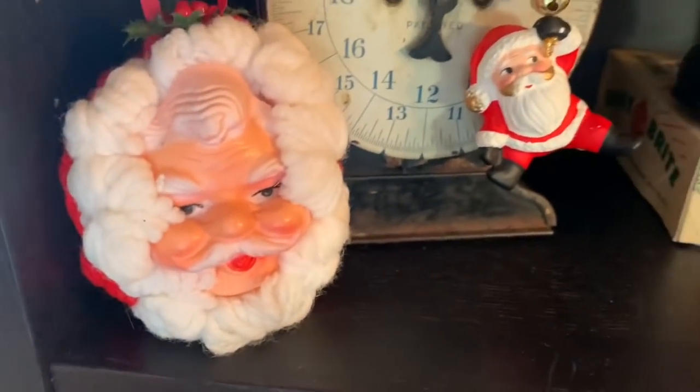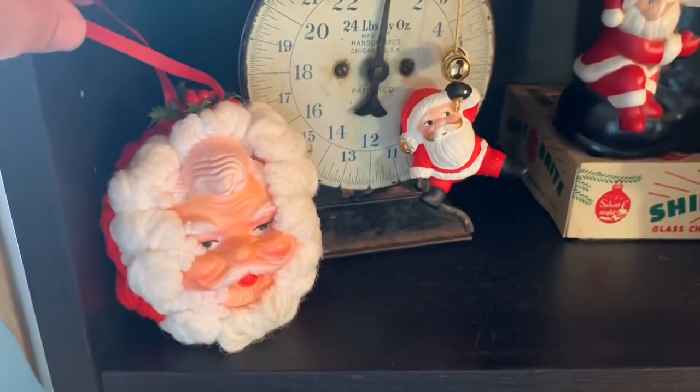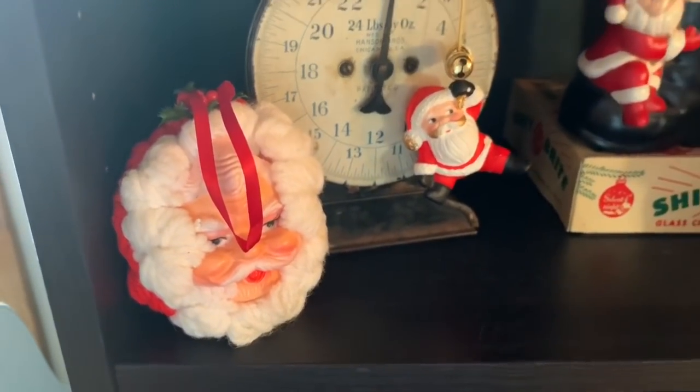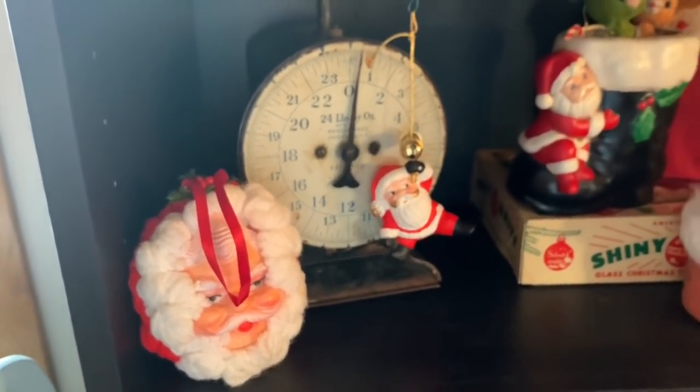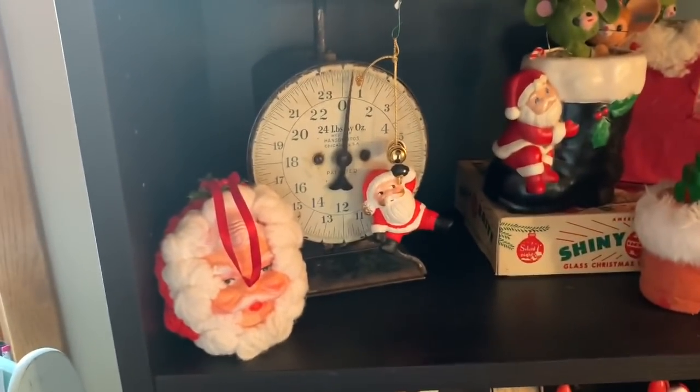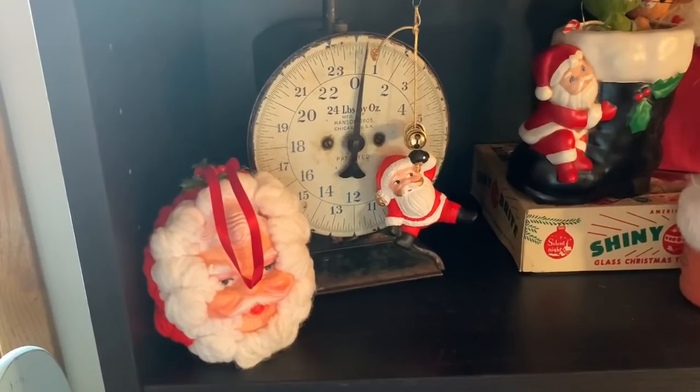And the last thing I want to show you here is this little crocheted Santa face. I think he's so cute. I guess he's meant to be an ornament, but I have him set on my Santa shelves with my other vintage Santas. I love him. He's so sweet. So I hope you enjoyed seeing all of those treasures.